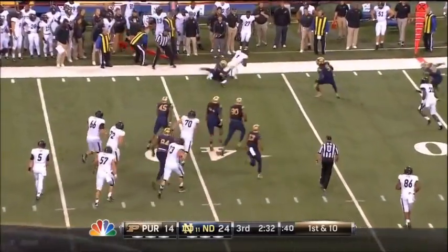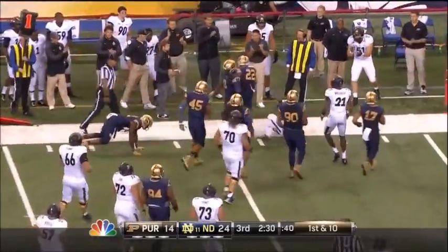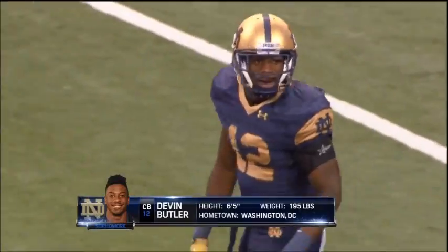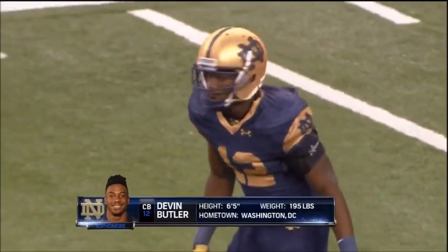Now here is Hunt. They went right at the new guy. Yeah, Butler. Those 3rd and longs. Give him credit.